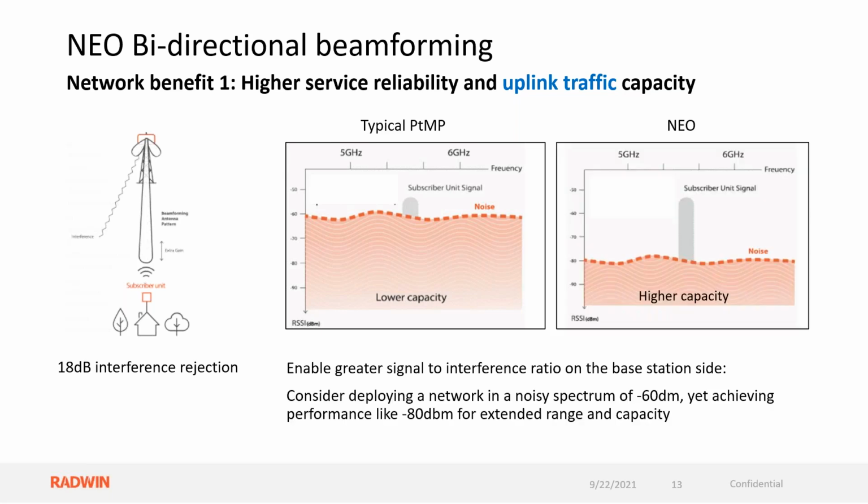But what we do with the beamforming product, both the Jet and the Neo, is we suppress that noise. We're not listening to all of that noise. So the signal's not going to be any hotter, right? As you can see on that middle picture, that gray node there that's popped up, it's at a minus 55. If I look at the one on the right, it's still at a minus 55. I have not changed the gain of the antenna. All I've done is I've quit listening to all the noise that's around me. I lower that noise level. That gives me a much higher clean signal that I can push clean data through, right? So that's really the key to what we do at Radwin, right? Working in a noisy spectrum of minus 60 and have it perform like a minus 80.